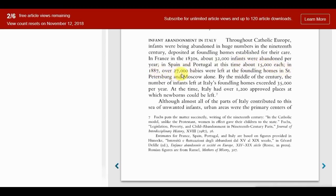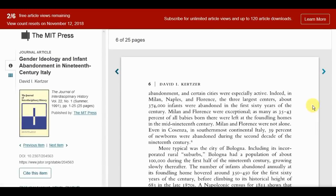In 1887, over 20,000 babies were left at the foundling homes in St. Petersburg and Moscow alone. By the middle of the century, the number of infants left at Italy's foundling homes exceeded 35,000 per year. At the time, Italy had over 1,200 approved places at which newborns could be left. Why are there so many places for newborns to be left in the middle of the 1800s? What's going on? Let me show you one more page here.